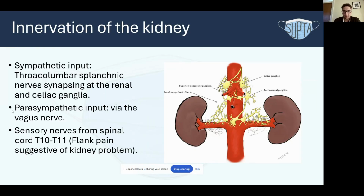We have sensory nerves from spinal cord T10 to T11, and those sensory nerves will actually show the symptom of flank pain as a result. So we have kidney problems, we present with flank pain due to the nerves running into T10 and T11.